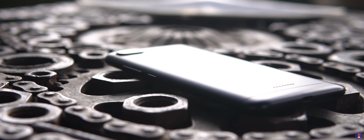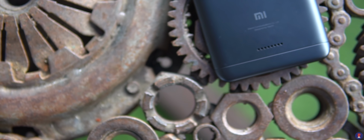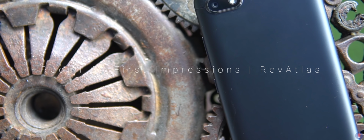The Redmi 6A was announced alongside the Redmi 6 and 6 Pro earlier this month in India. It stands as the entry model in Xiaomi's lineup for 2018. This is Sandeep from RevAtlas, and here are the first impressions of the Redmi 6A.